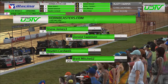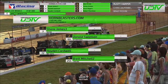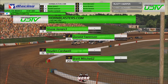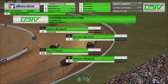Starting on pole, car number 3 of Shane James. On the outside of your front row, car number 44, Donald Swanson starts position number 2. Starting position 3, car number 72 of Hayden Carwell, starting position 4, the 255 of Brett Mitchell. Jason Brown will line up out of position number 5. Austin Harnick will start position 6. Zach Fields out of position 7.